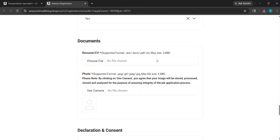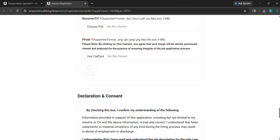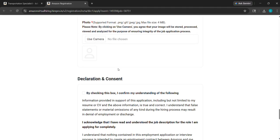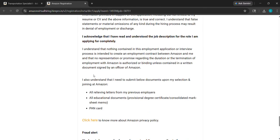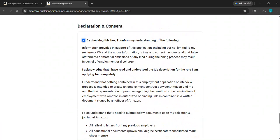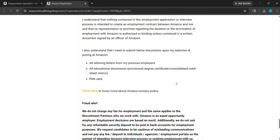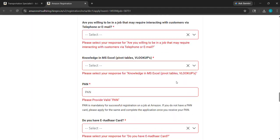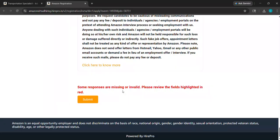Documents. Just input your resume and photo. This is a live camera. Okay, you will have to take a live photo and upload it right now. Okay, then coming to declaration consent, click yes and submit. After submitting, you will get all the details. You will get, okay, so I haven't uploaded anything. I'm not getting anything. So there is nothing at all.